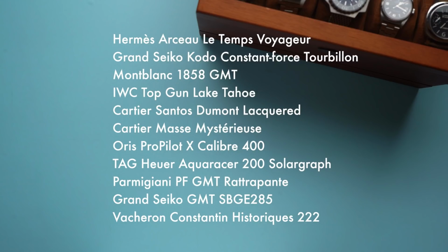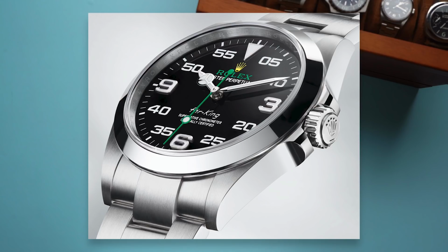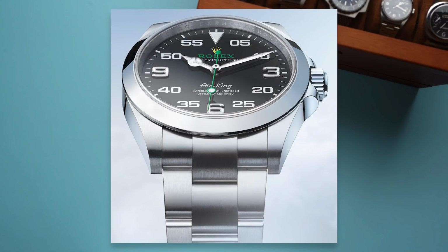Did you notice that I didn't include anything from the House of Rolex? The new Air King is fine. Rolex changed the case in a positive way. It's slimmer, it has crown guards, and they updated the dial. They added a zero in front of the five, and they filled the 369 numerals with lume. Good stuff, not inspiring though.